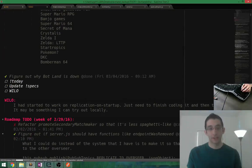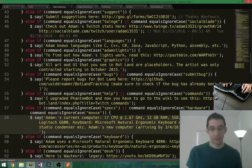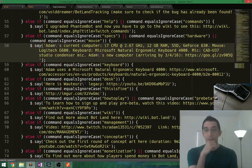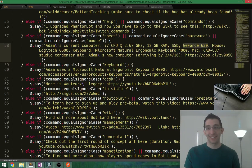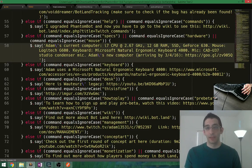Let's see, I need to also update specs. Let's go down to specs. So this was, let's just word wrap this. It says current computer is an i7. That is not true. GeForce 630. It was funny yesterday when someone said, hey, you know your onboard graphics is better than the 630. So yes, maybe I should get a graphics card that's better than the one that I have. Okay, so let's change this. Let's figure out what I need to update here.